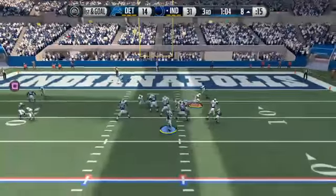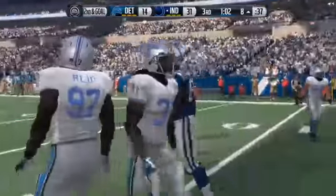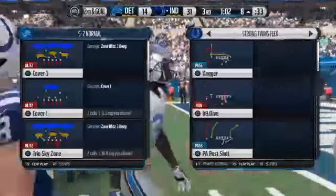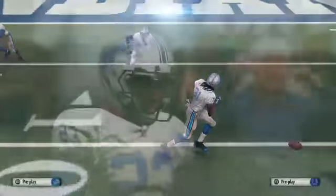First and goal from the eight. Out wide to Hilton. Almost intercepted that time. Things get tight down here in the red area. I got to give the defensive man a lot of credit, though. In position, sees the ball thrown, and is able to get that hand up there and knock it down.